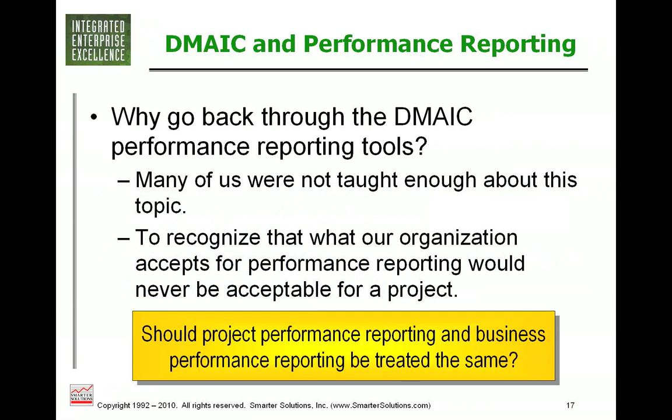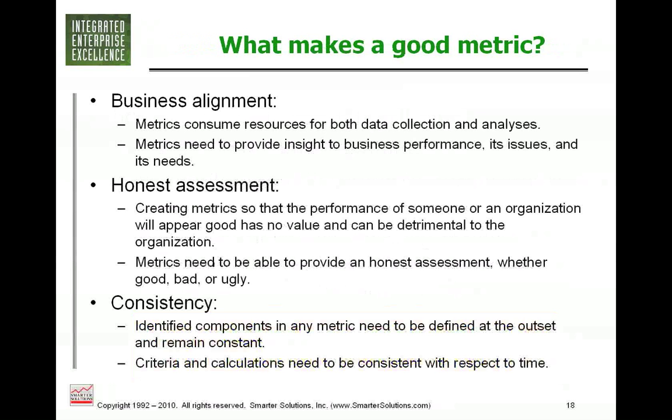But the goal of this is to recognize what our organization wants for performance reporting. Generally, those pie charts, bar charts, tables and numbers, we would never consider accessible reporting the performance of a project. So why, again, I'd say, why shouldn't both be treated the same way? And I think if you get down and consider this, the Lean Six Sigma project methods are probably a better performance reporting method.